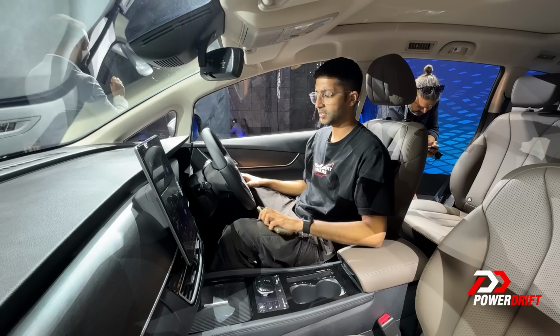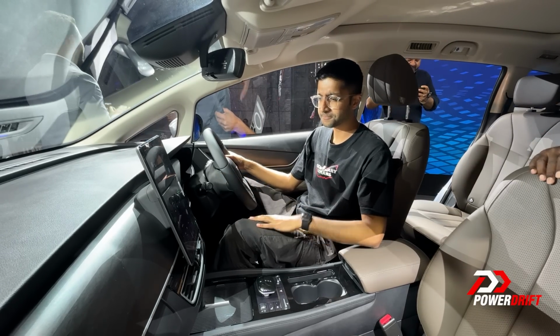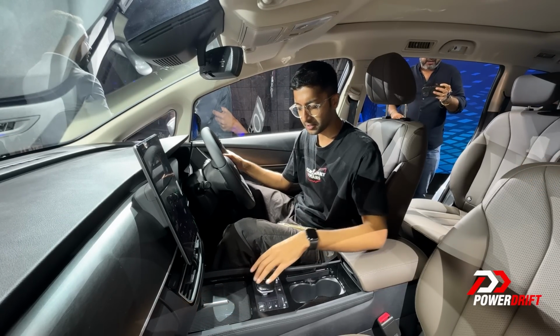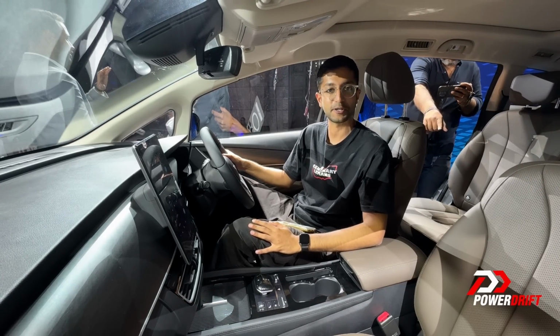Overall, the quality in the front is quite nice. It's a bit plasticky in places, but for the price and for the size, I think it's great. You get wireless charging pads here, and it just feels like a really nice place to be.